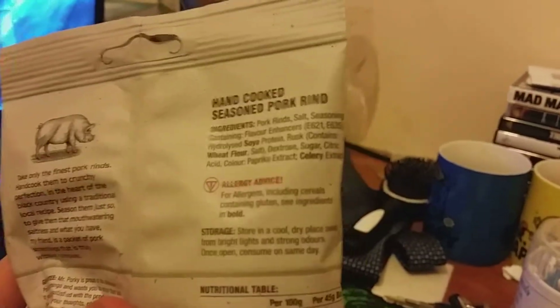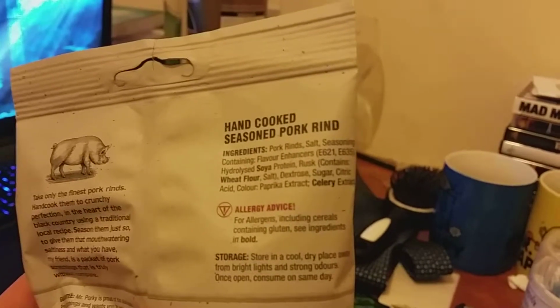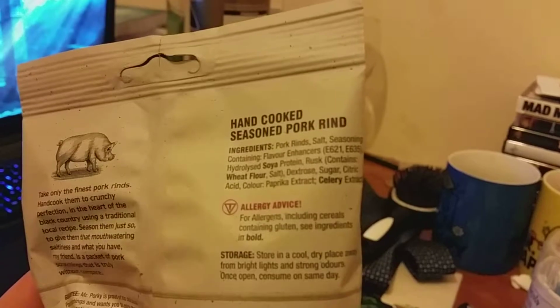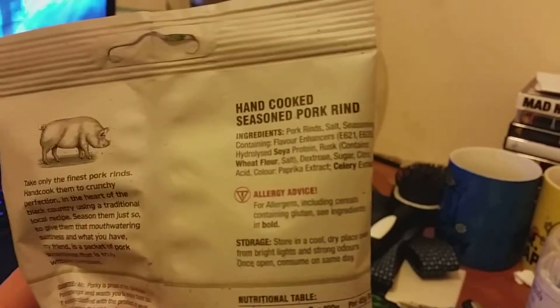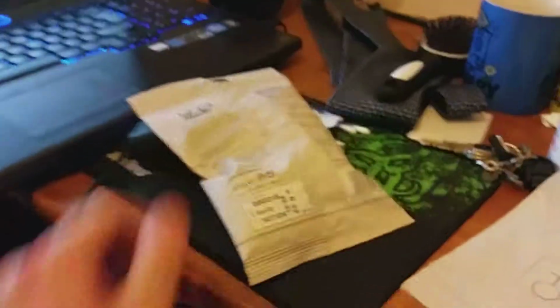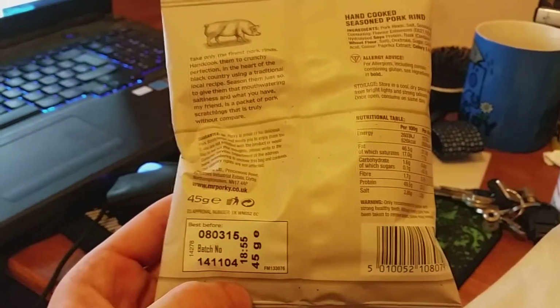Anyway, so what have we got? Ingredients, let's have a look. Pork rinds, salt, seasoning containing flavour enhancers, E-numbers, hydrogenized soya protein, rusk. These don't sound like hand-cooked, seasoned, quality ingredients. These sound like the same ingredients you get in all the other bloody pork scratchings. Oh yes, I believe that before I even open the bag, that I have been mugged.